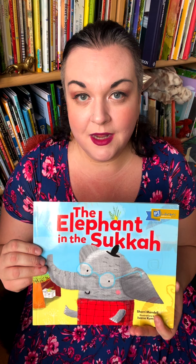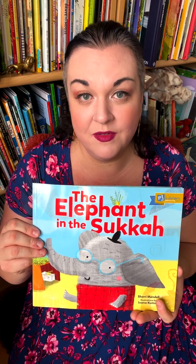Next, we have an all too rare picture book from my favorite Jewish holiday. Sukkot comes at the end of the high holiday season. This year, I believe it's mid to late October. It is a celebration of God's provision for the children of Israel in the desert for those 40 years. And it's also a time of harvest and celebration.